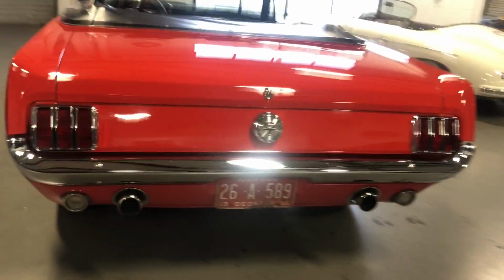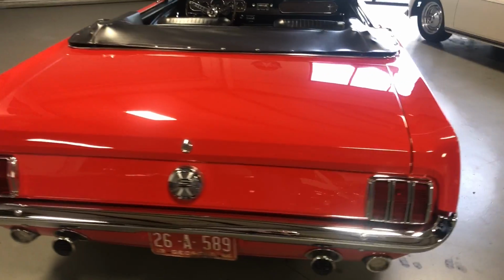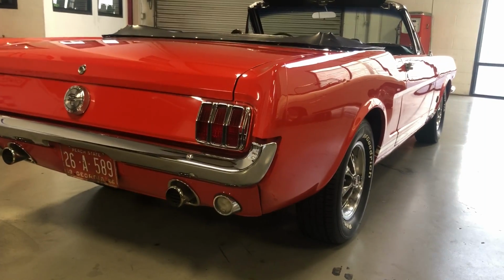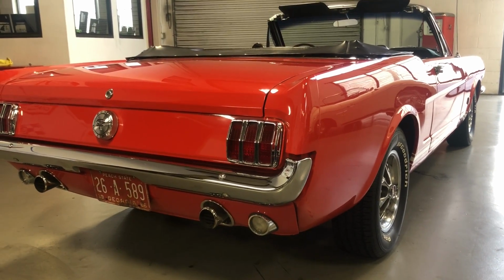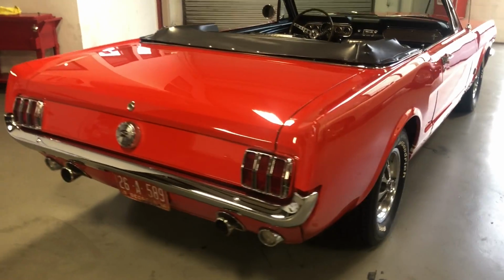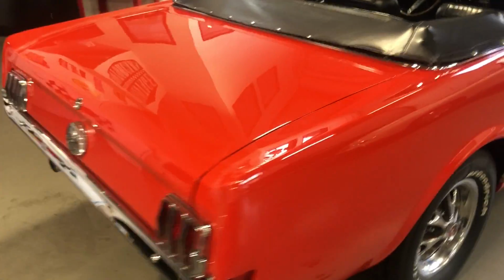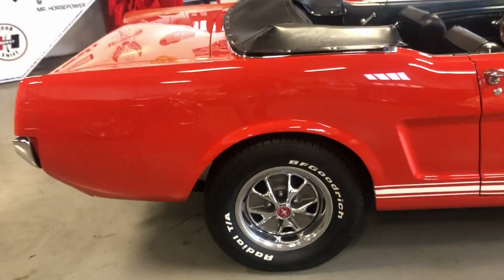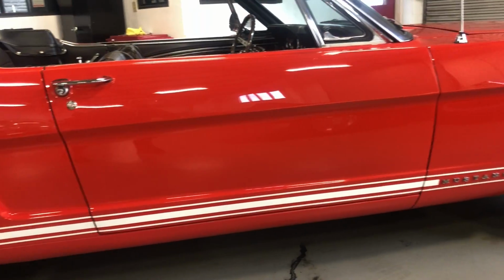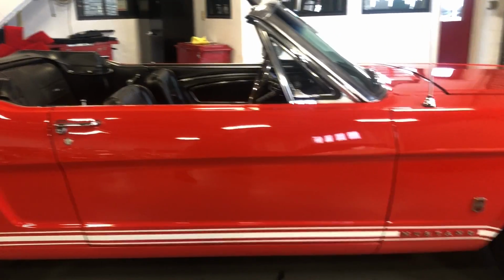You can see the GT dual trumpet exhaust, GT gas cap. Of course, it's the 289 A-code 4-barrel, 225 horsepower. Now, the other nice thing is we have documentation on the motor being rebuilt in 2001, as well as the transmission being gone through at that time. And that was about 16,000 miles ago, and she's really a strong running car. No rust, no signs of rust working their way out, so it's done really well. I think this car lived a really good life.